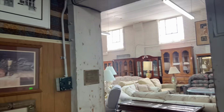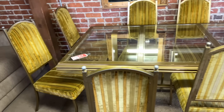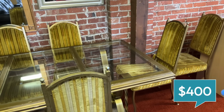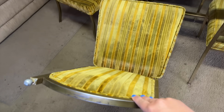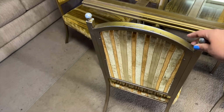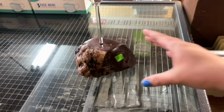Whoa, I wasn't expecting this up here. Amazing. These vintage chairs are amazing. It's $400 for the whole set, including the table. I think with the table, it's a little bit too matchy-matchy, but imagine how awesome these could be with something completely different and contrasting for the table. It's pretty hard to find a set of vintage chairs with this many of them and the fabric still in really good condition.